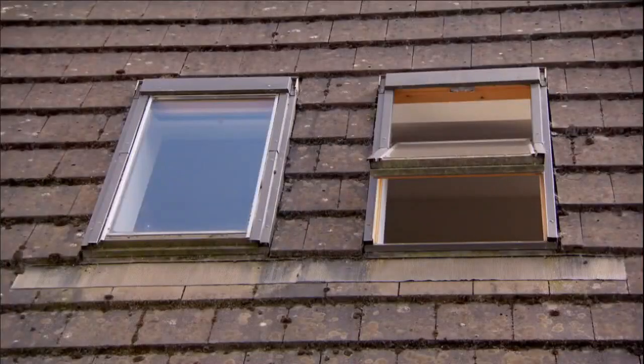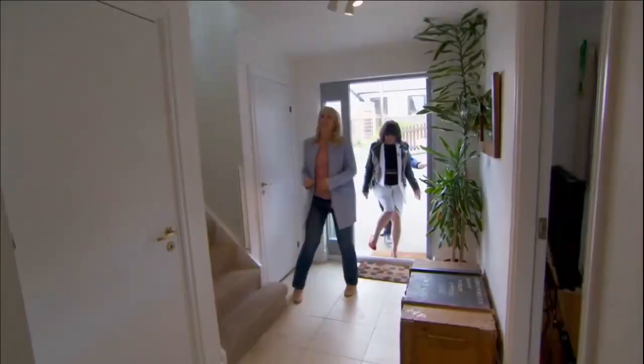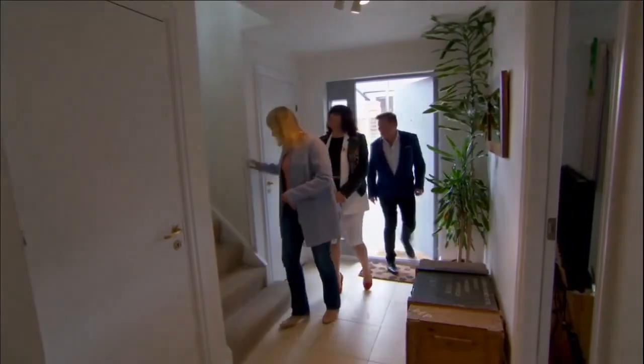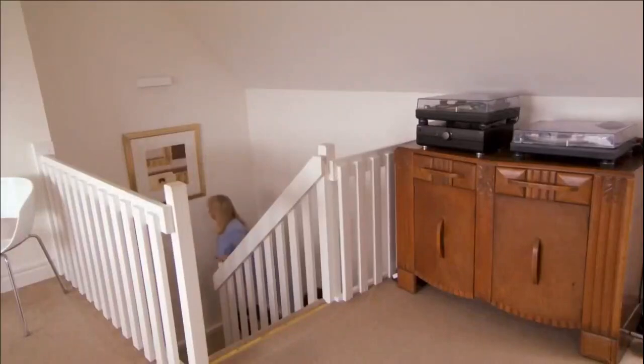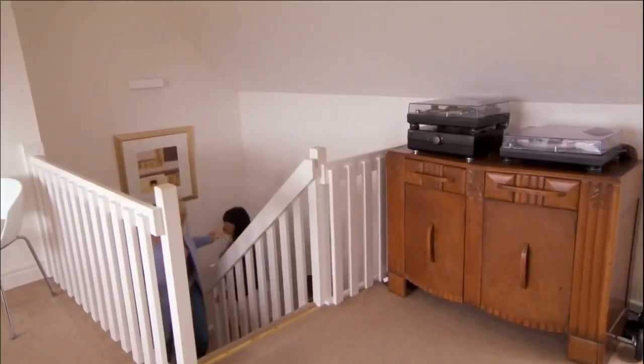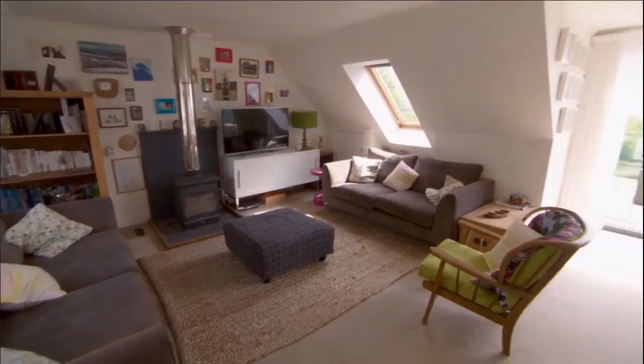Let's have a look. Our 20th century mystery house majors on delivering excellent thermal insulation and energy efficiency, so it's extremely economical to run. However, it does throw down the gauntlet of upside-down living, which could challenge their conventional mindset. This is an upside-down house.